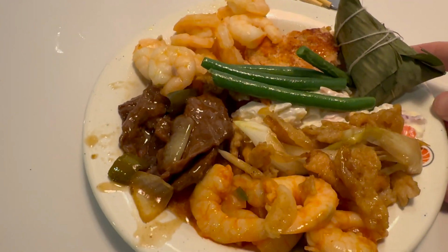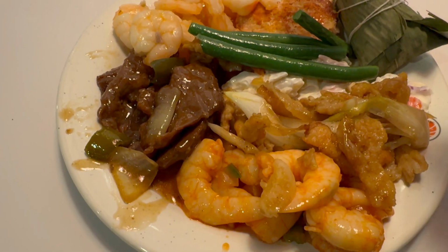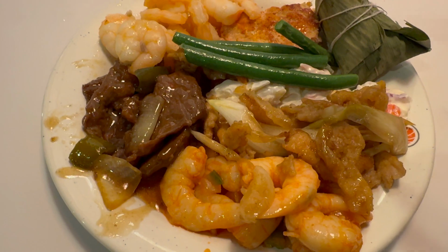Okay guys, so I try to get similar things or the same thing when I go to these restaurants. Just a few little changes. Got some salmon. There are the string green beans. There's a little bit of crab salad. I wanted to give that a shot. Interestingly enough, they had some duck, roast duck here. I'm excited to give that a shot.